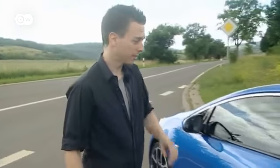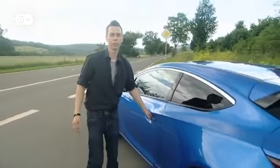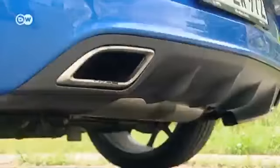What kind of car would you choose if you really want to rip up the road, asks our tester Emmanuel. An Opel? But this isn't just any Opel. It's the new Astra OPC. It packs 206 kilowatts of power and 400 Newton meters of torque. Let's see what it delivers.